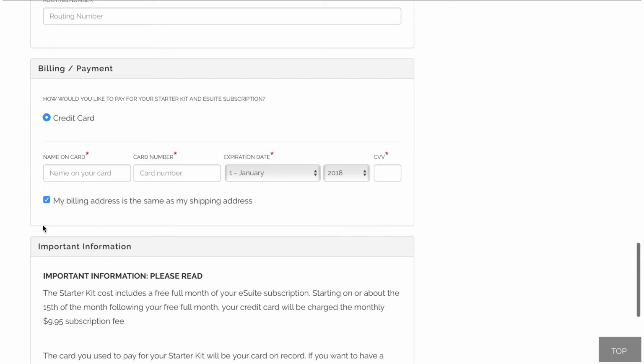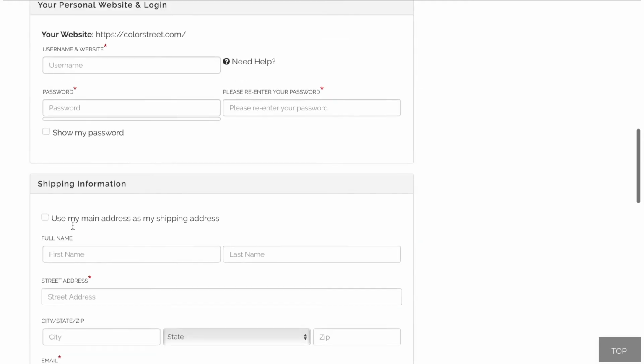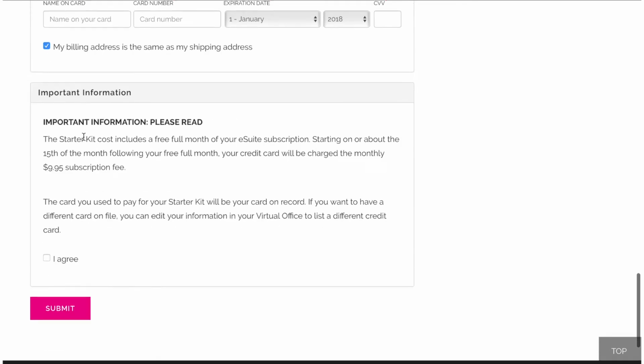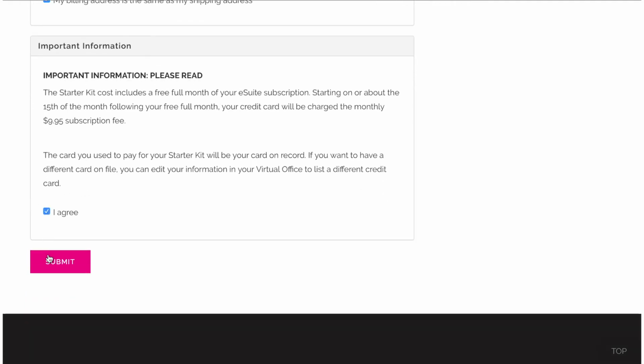And then here's your billing payment information. This information is going to be used to pay for the one-time fee of $129 for your kit. And then also it will be used for your $9.95 subscription fee for your monthly e-suite so that you can get this website and your customers have access to it. It includes just like the hosting fees and that kind of stuff. So that is a $9.95 subscription fee plus the starter fee cost, and then you would hit agree and submit. Once you've hit submit, you are officially a stylist.